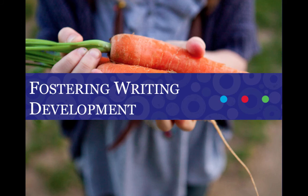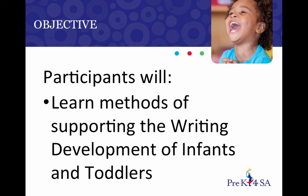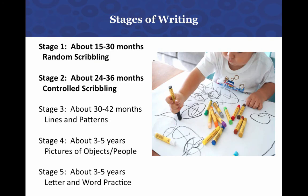Session 4's title is Fostering Writing Development. In this session, participants will learn methods of supporting the writing development of infants and toddlers. The ability to write develops over time as children receive the experiences, materials, and practice they need to control their mark making. The stages shown here are from the National Association for the Education of Young Children.